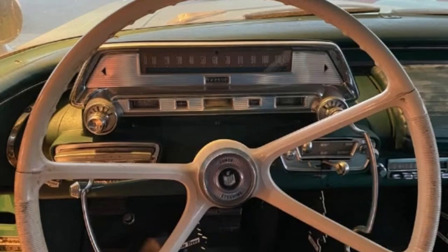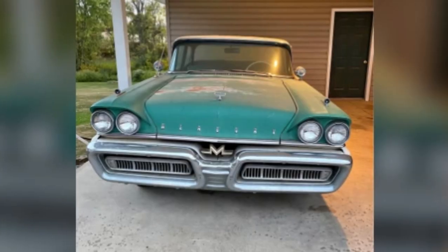Finished with the bold lines and distinctive presence typical of the era, the Monterey represents a project with strong bones and excellent potential for restoration. Under the hood sits a 383 cubic inch V8 engine rated at 312 horsepower, paired with an automatic transmission featuring push-button controls on the dash, a futuristic feature for its time.